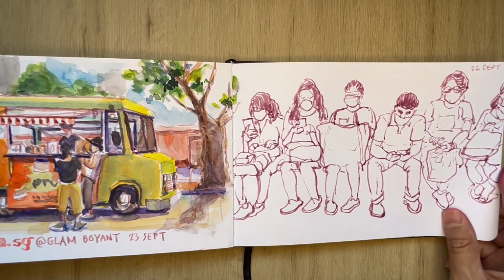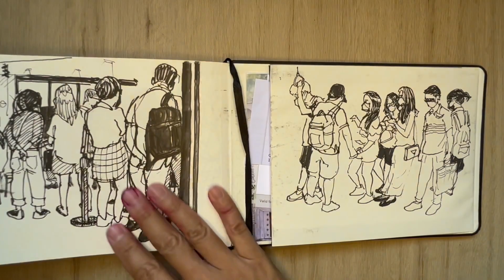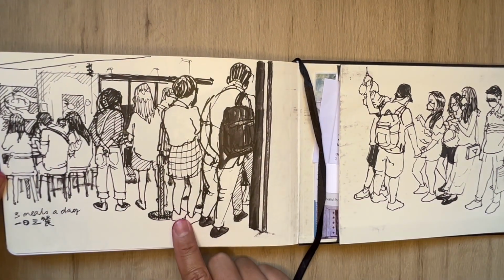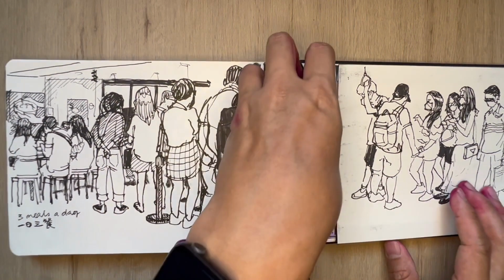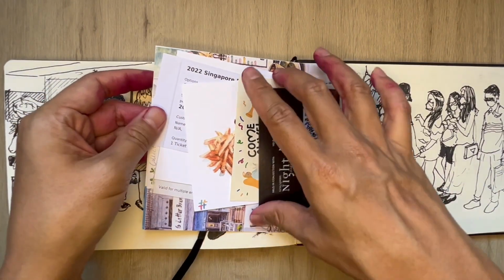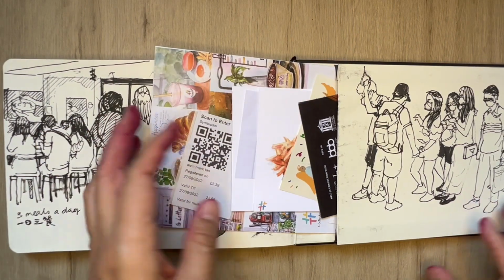And this is another train sketch, more train sketches, and finally train sketches, and back at 3 Meals a Day at Sim Lim Square for lunch. Got a whole bunch of stuff here, just random stuff that I put in the pocket to remind me of where I've been to and what I've done.